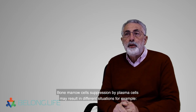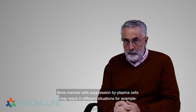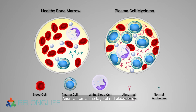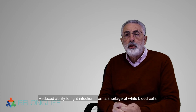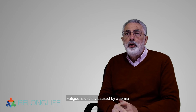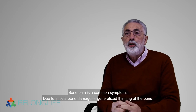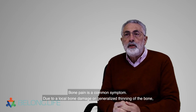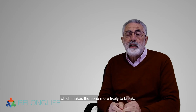Bone marrow cell suppression by plasma cells may result in different situations. For example, anemia from a shortage of red blood cells, excessive bleeding from a shortage of platelets, reduced ability to fight infection from a shortage of white blood cells, and fatigue, usually caused by anemia. Bone pain is a common symptom due to local bone damage or generalized thinning of the bone, which makes the bone more likely to break.